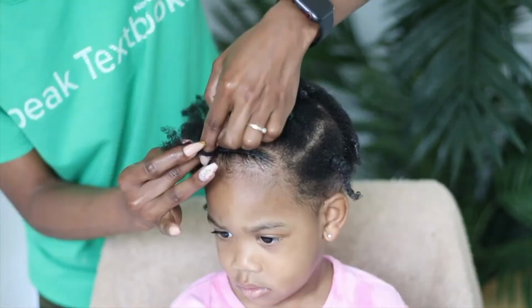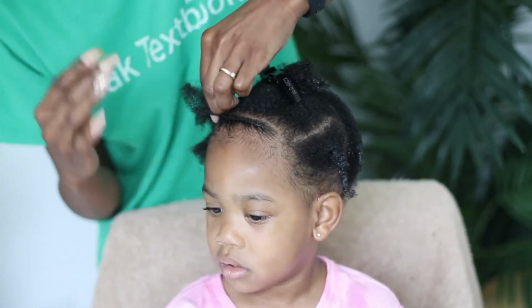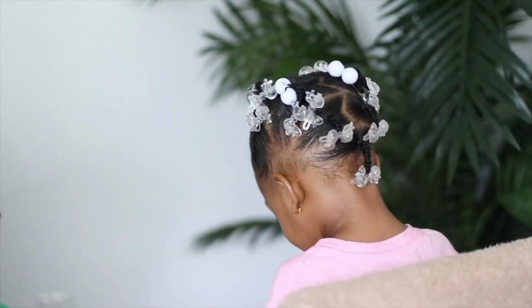Twists are a very good style to use as far as providing your hair with some protection and it being low manipulation. This is the style that I opt to use for my daughter's natural hair growth all of the time, and it's working phenomenally on her hair.